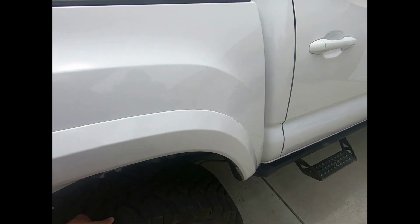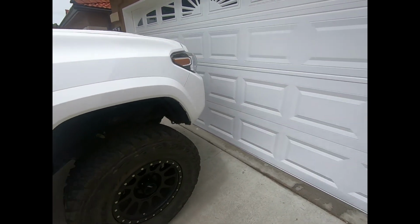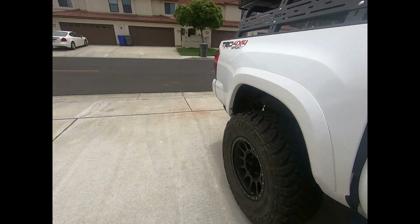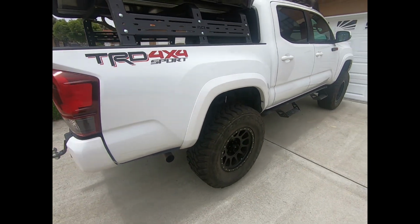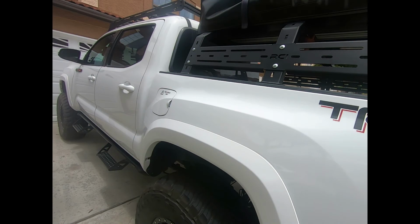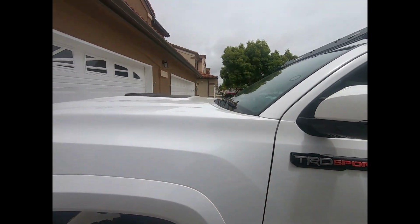I've had these tires on for about 5 months now. Put like 8,000 miles on the truck, and there's still chalk marks in the new tires. So it is safe, because of the weight of the truck, I could probably get up to like 70,000 miles on these tires before I have to get new ones, which is insane.